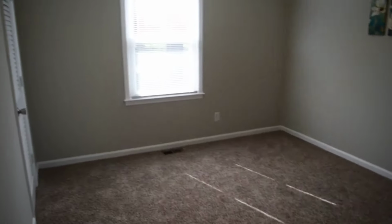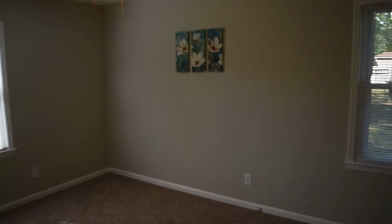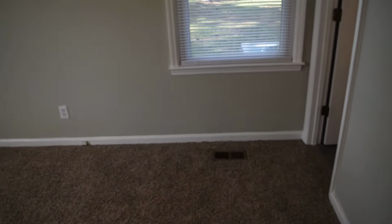And you can see this house is move-in ready. Nothing for you to do, but just make it your own home. This is the master and the master bath. Love this flooring. Here's the shower and another attractive vanity.